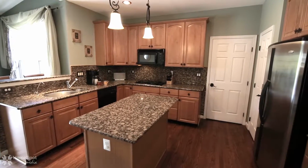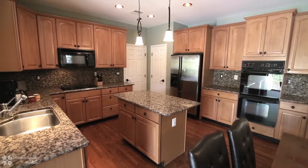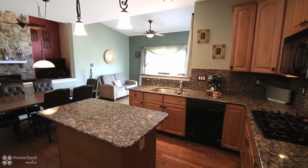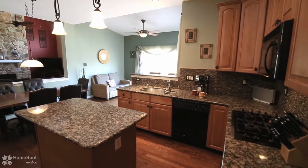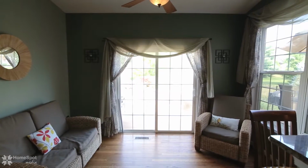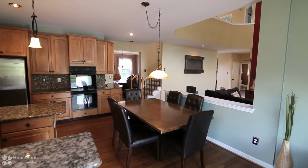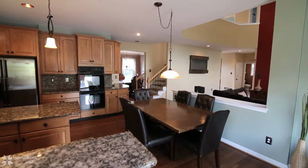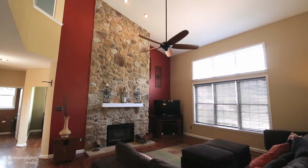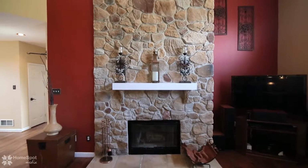Just off the family room is a huge eat-in kitchen and sitting area, which make for a wonderful flow. The family room, anchored by a floor-to-ceiling stone fireplace, blends perfectly with the richness of the hardwood floors, which extend throughout the whole first level.